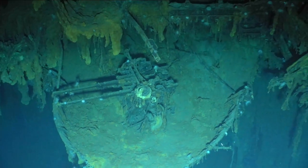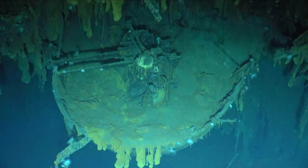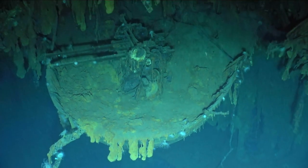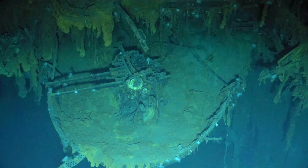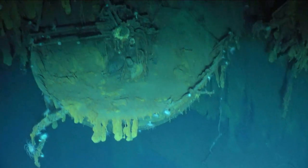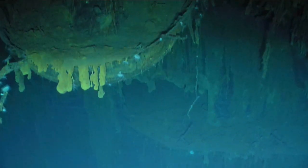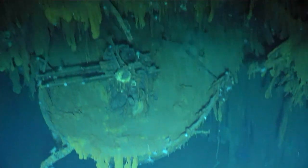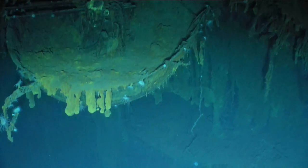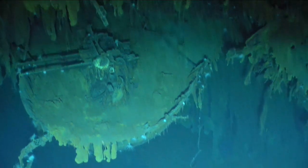For folks watching, we're looking at the starboard side of the Akagi aircraft carrier. As we slowly maneuver and coordinate the vessel movement on the surface with the tow sled Atalanta, and begin transiting to a position further away from the aircraft carrier and towards some of the sonar targets we have as a debris field off the starboard side. But all these changes of direction, and given the current and the length of the cable, take some time.